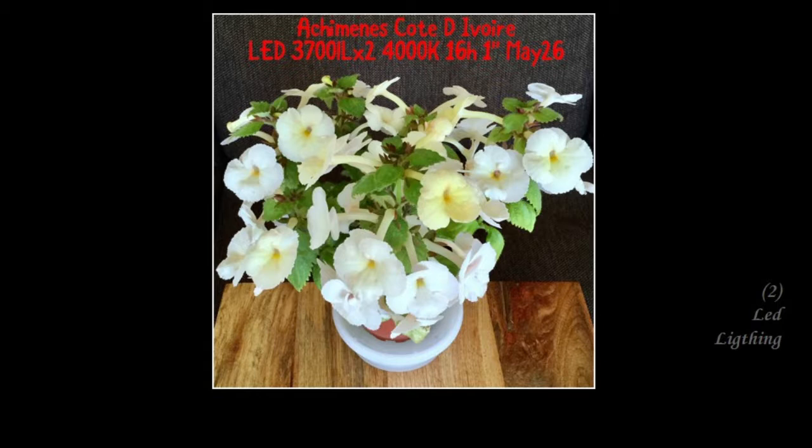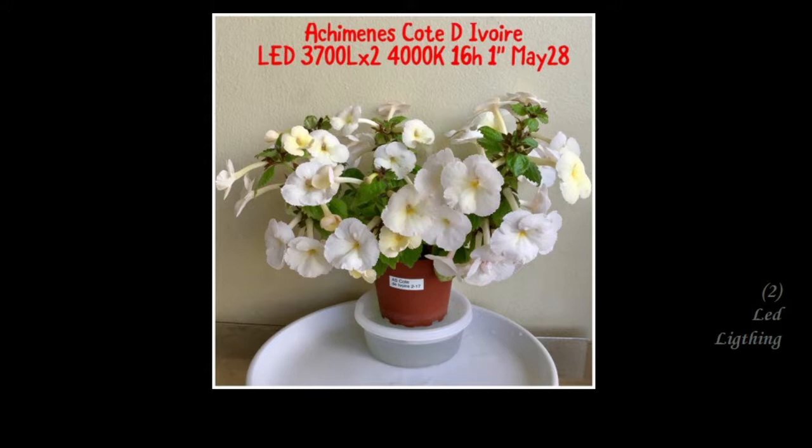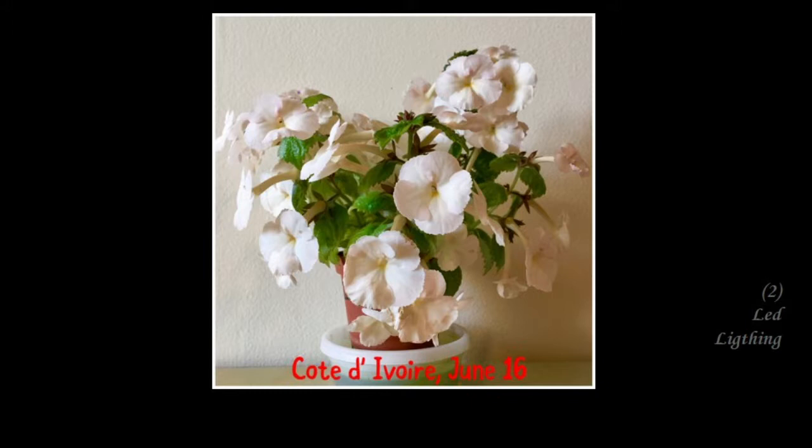May 16 is my birthday, by the way. May 26, same plant, and May 28, and June 16, I think it's gone. The third one is June 9. This one I'm going to try to give more light.